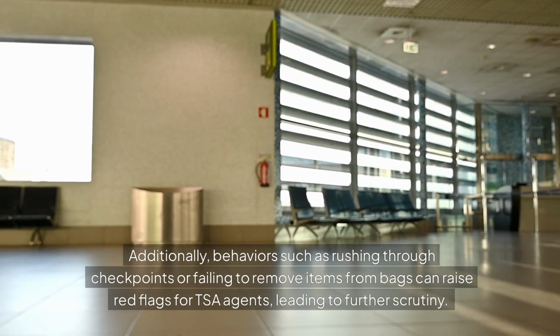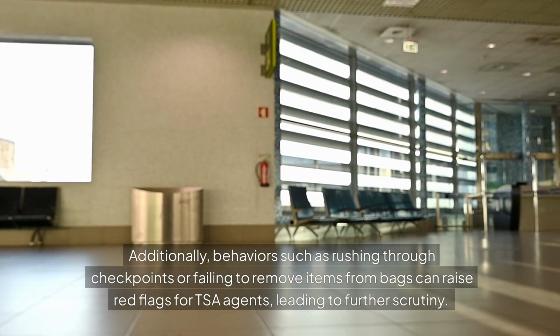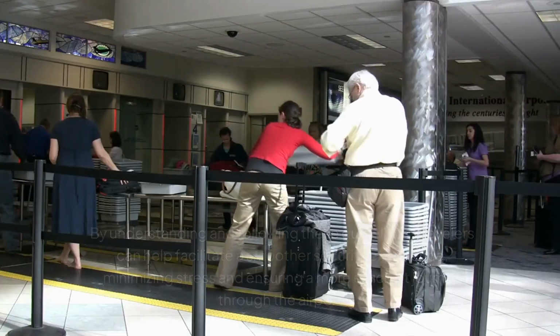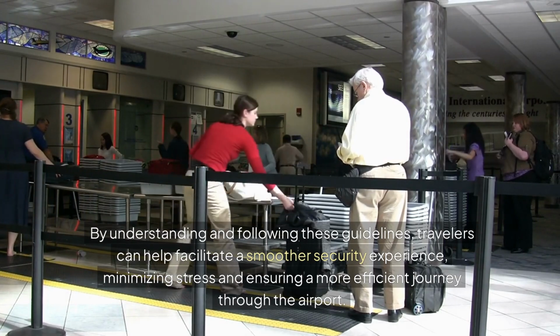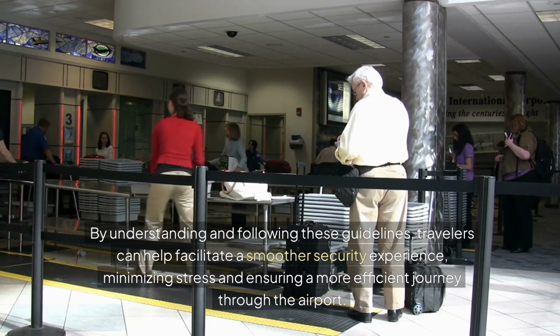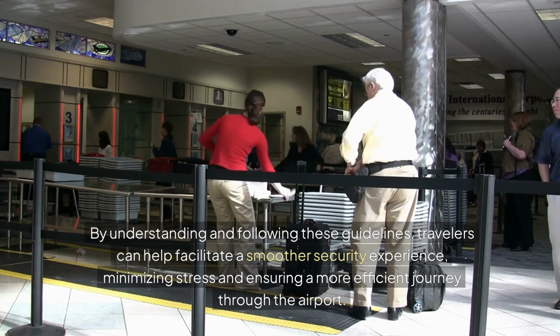Additionally, behaviors such as rushing through checkpoints or failing to remove items from bags can raise red flags for TSA agents, leading to further scrutiny. By understanding and following these guidelines, travelers can help facilitate a smoother security experience, minimizing stress and ensuring a more efficient journey through the airport.